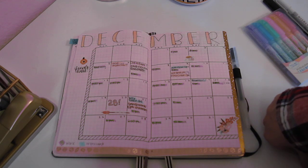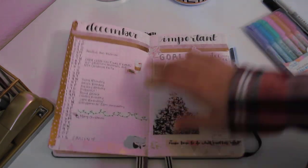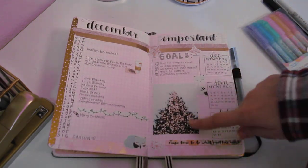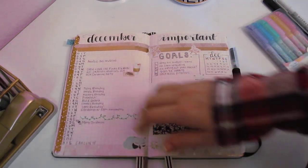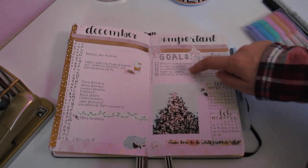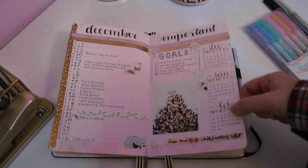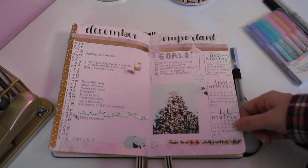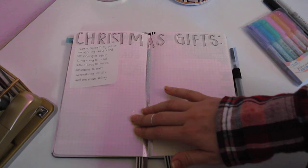Here I do more color coding. That does work for me. I should really stick to that more. This is my future log here, and I just have a little picture of a Christmas tree. I have a lot of birthdays this month, so that takes up the majority of things, and I have some goals that I want to stick to, decorated with some cute metallic washi. This is from Hobby Lobby. It's the Rose Quartz and Serenity set, which is my favorite.